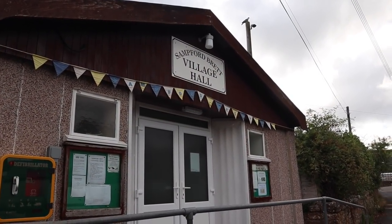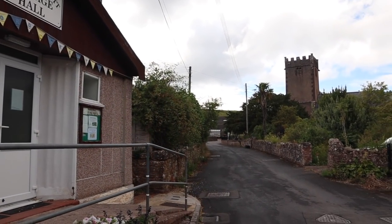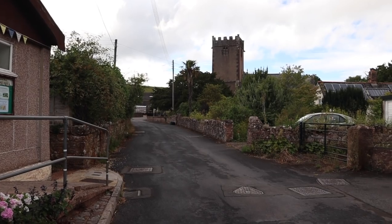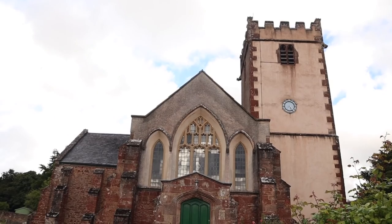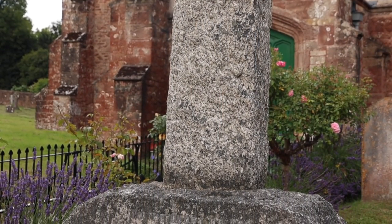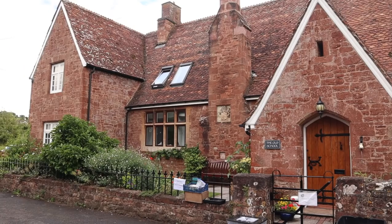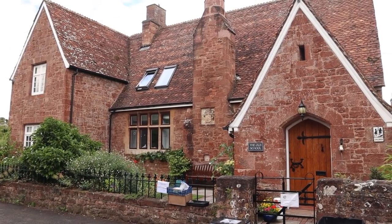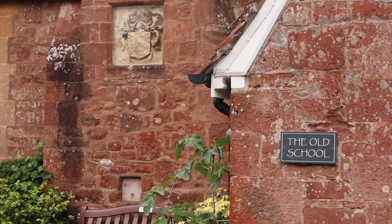We were now within Stamford Brett, yet another little village along the way. The church here dates back to 1300 and is a designated Grade 2 listed building. There are emotive war memorials in the graveyard, remembering locals who lost their lives during the First and Second World Wars. Many of the buildings in the village, though, had been made into family homes, such as the old school, which had been renovated.